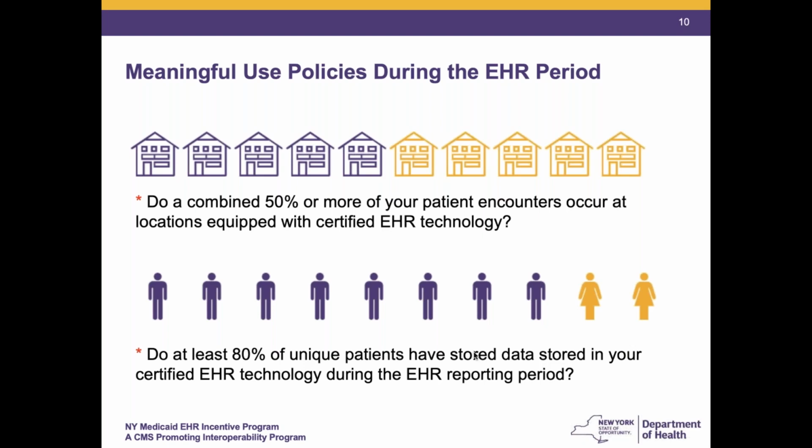You will not use the number of encounters. You will use the number of unique patients from those encounters from your locations equipped with certified EHR technology. For example, look at your locations that have certified EHR technology. You may have had 50 encounters from 10 patients. Do 80%, at least 8 of those 10 patients, have data stored in certified EHR technology?